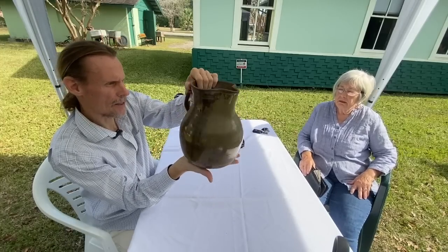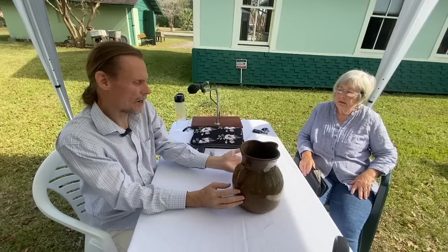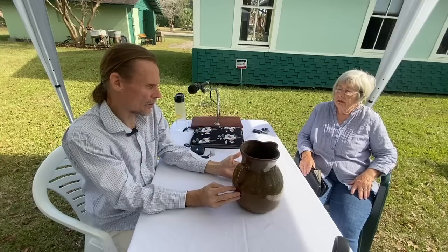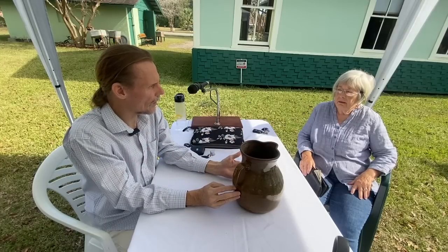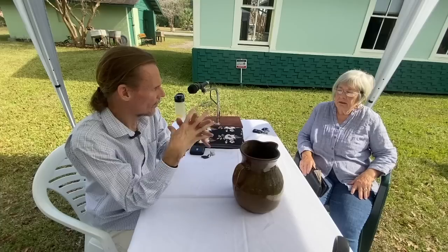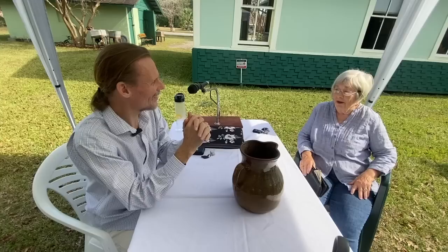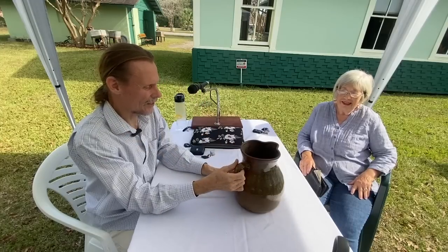1880s approximately. And value on this in the right place is probably 135, maybe more if you had it in New England in a store devoted to primitives, that sort of thing. I probably paid $25 because that's about what I was paying. Oh, that's great. Well, I think you did very well on that one.